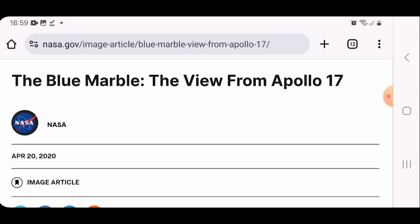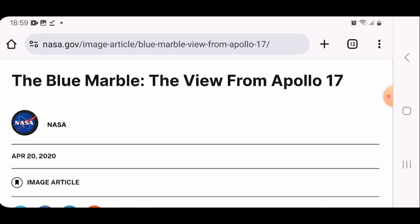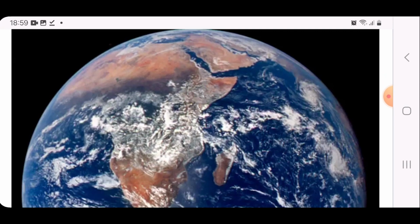This blue marble shot with the Red Sea has a landmass going through the middle. We then get a citation from the Atlantic article of a number. On the Wikipedia page where they found this image, they also have the number that you use to find the original at NASA. And when we look in the database from NASA, we get a corrected blue marble.